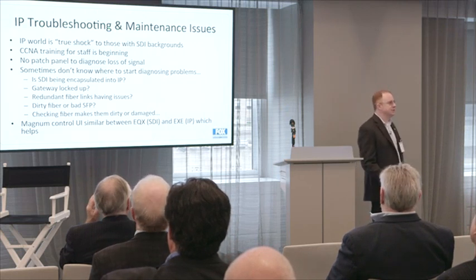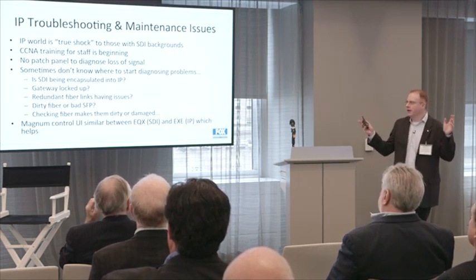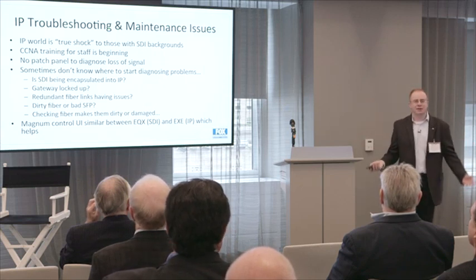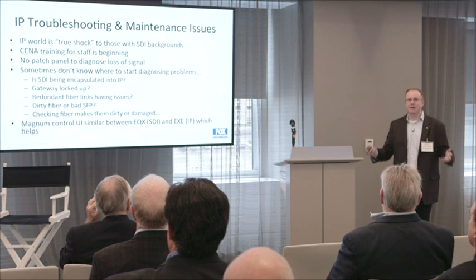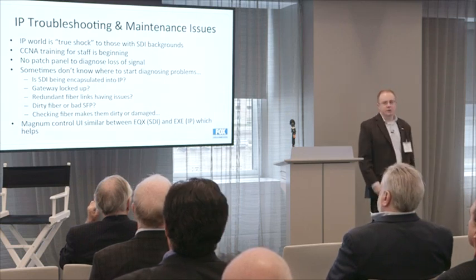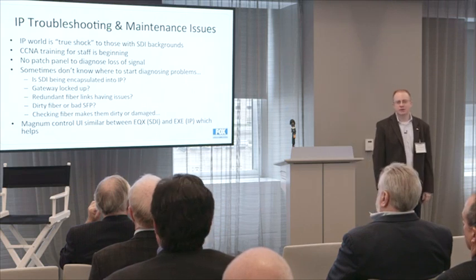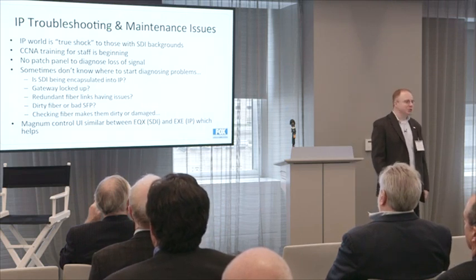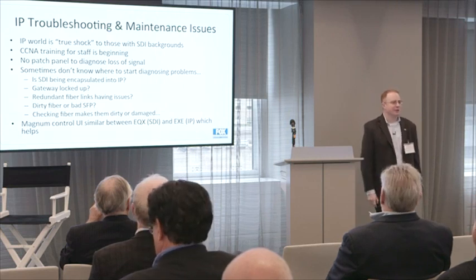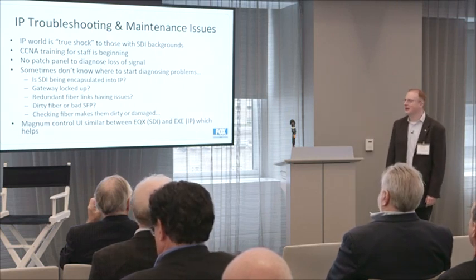So the question is, if suddenly the signal goes away, is the SDI being encapsulated into IP? Has a gateway locked up? Has a redundant fiber had some type of problem? Is there just a dirty fiber? Or is there a bad SFP on a switch? And sometimes when you check the fiber to see if it's dirty, you actually make it more dirty, or you damage the fiber, right? So you don't want to do that.